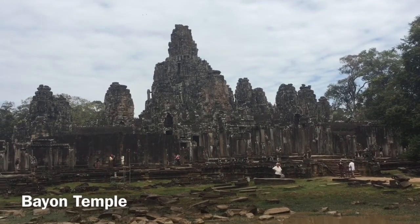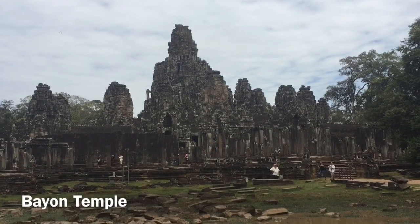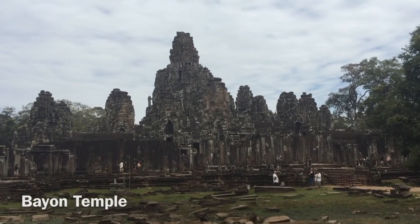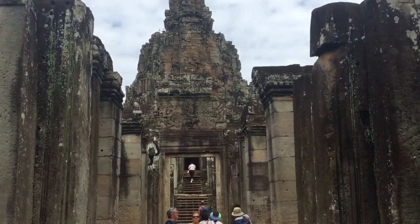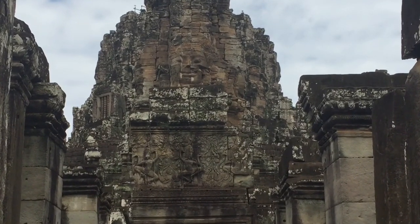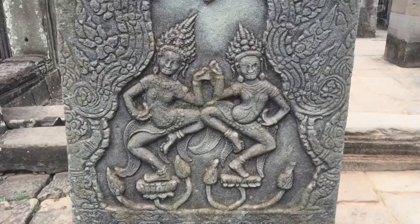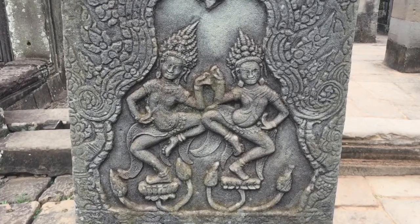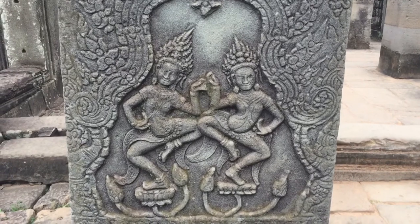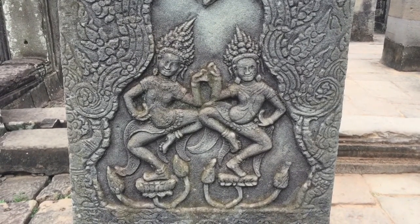So this is the first temple we're visiting today. This is the Bayon Temple. It's set right in the middle of Angkor Thom, which is an ancient city here. And the temple is covered again in statues and engravings. Here we can see again the Khmer dancers here.